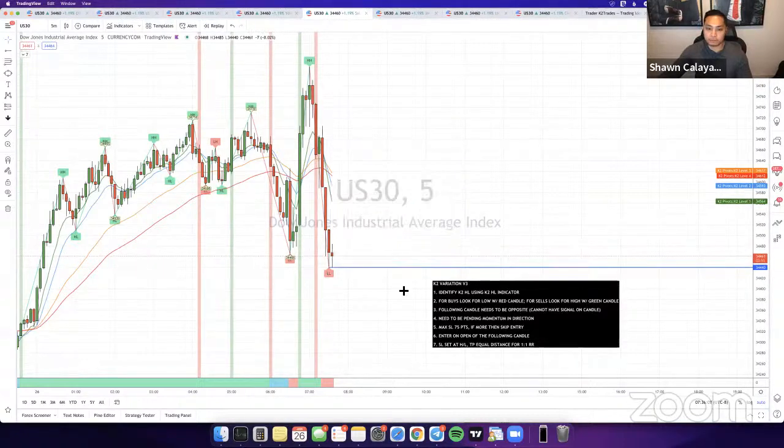Yeah, we do have a pending V3. If this closes as a green candle, then we'll have an entry here.